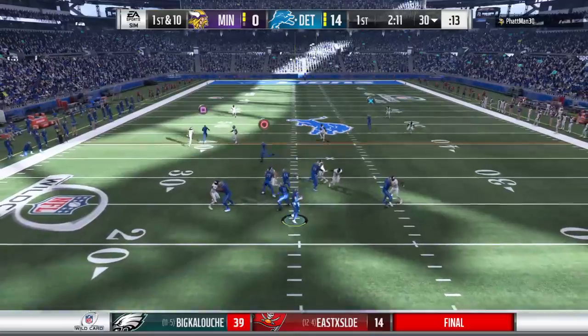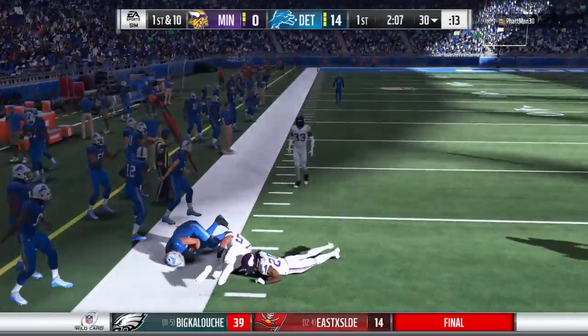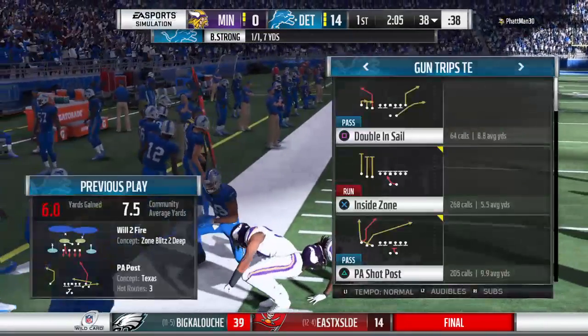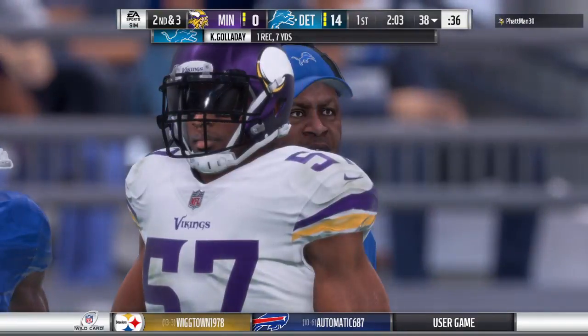They go play action here on 1st down. From left side, taken in by Galladay. And he'll be brought down shy of the 40 at the 38-yard line. 7 yards, the pickup on the pitch and catch.